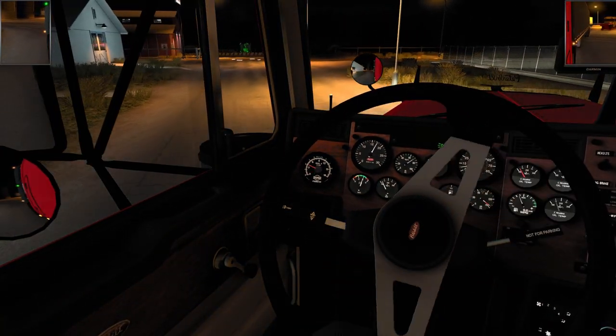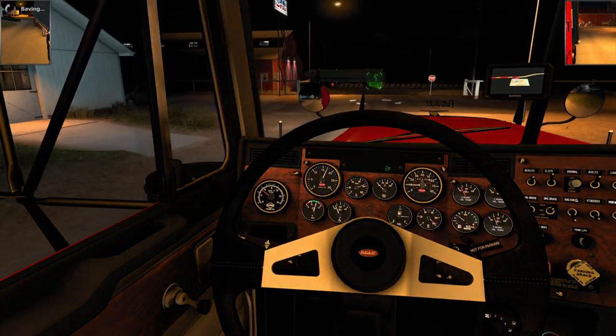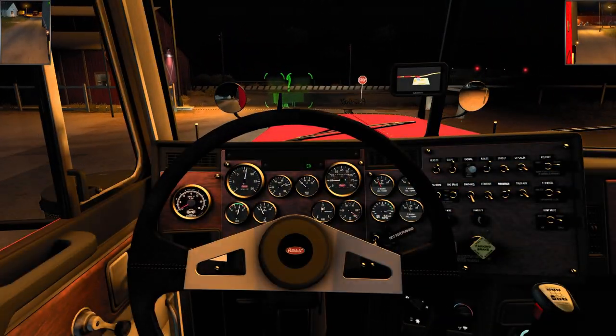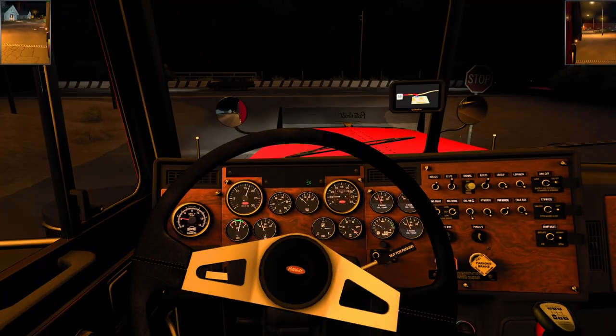Get on the road here. So I got the truck off of Mods ATS, and then the custom trailer is on the Steam Workshop. Turn left.